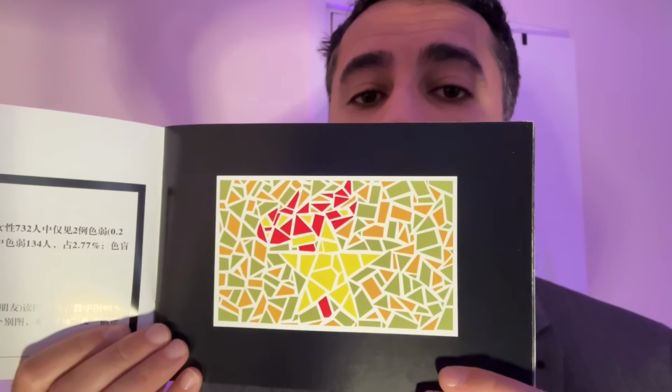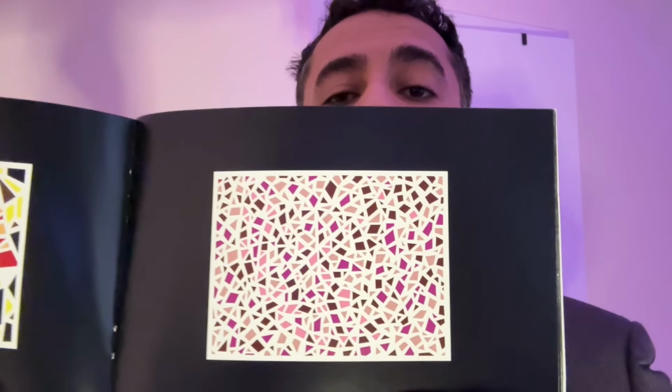Okay, and now I'm going to show you a selection of images. I'd like you to say what you think you see. It could be a number, or it could be a picture. Could be something ambiguous. Just tell me what you think you see. Excellent. See anything on there?